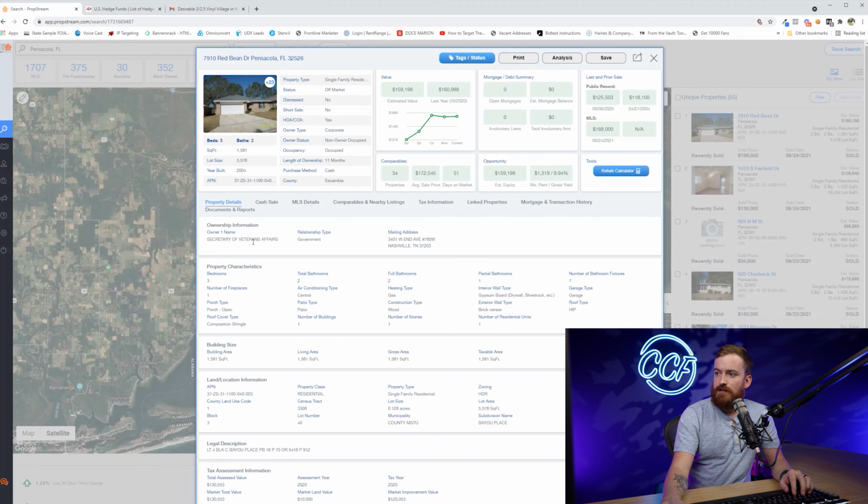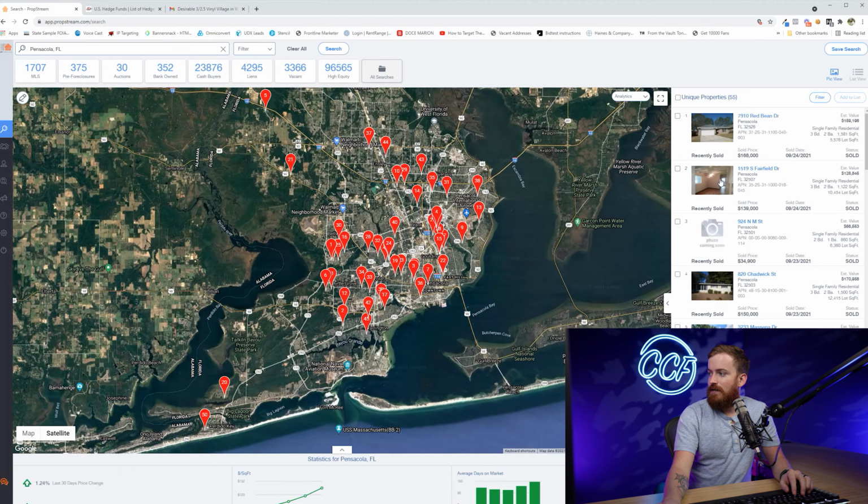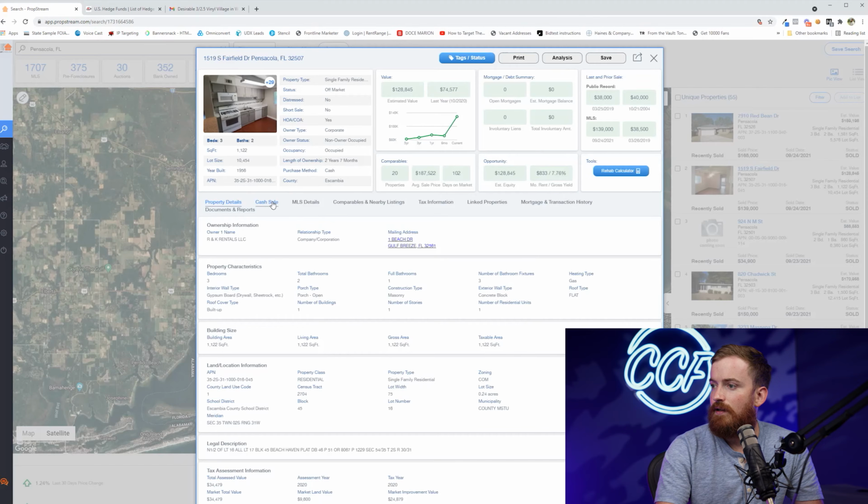So this one in particular is owned by the Secretary of Veterans Affairs. That to me doesn't sound like a hedge fund. In fact, it tells us right there it's government. So we're going to go down to the next one here. And we can see this one is owned by R&K Rentals.